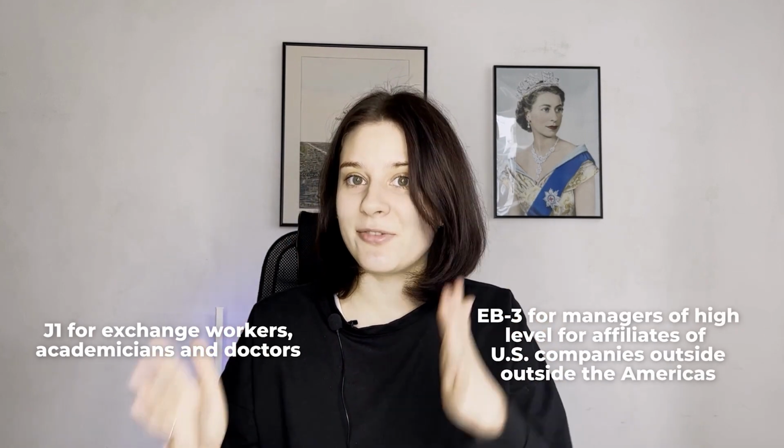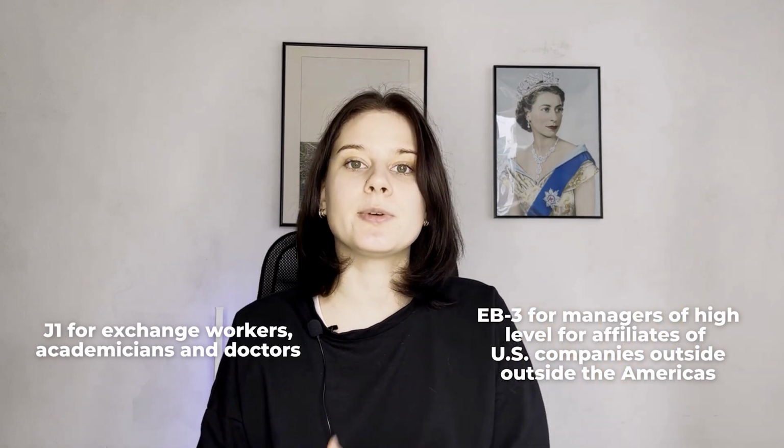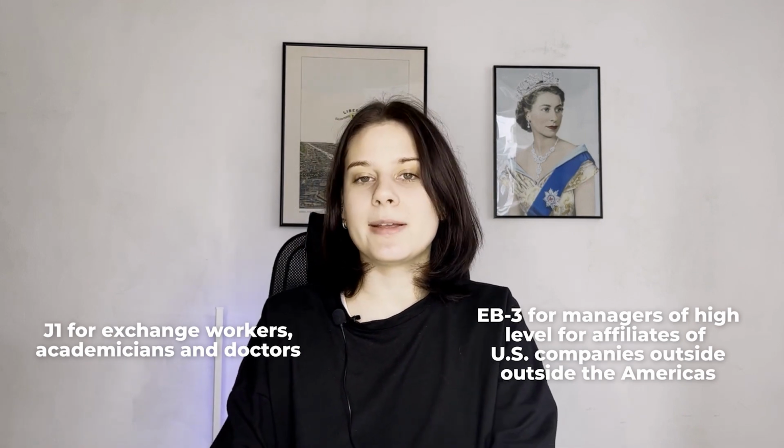Another popular way to relocate to the USA is through work visas. In fact, there are multiple visas. The subdivision and classification of workers depend on the type of worker you belong to and are affiliated with. For instance, there exists a J1 visa for exchange workers, for academics, and for doctors. There exists an EB3 visa. This visa is designated for high-level managers who work in branches of American companies located in other countries. However, the most popular, of course, is the H1B work visa.